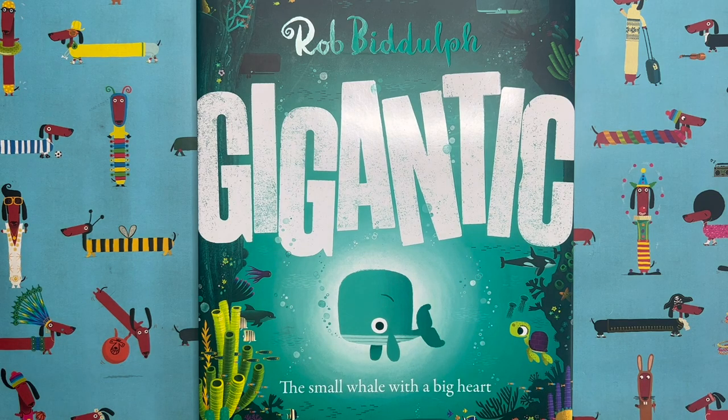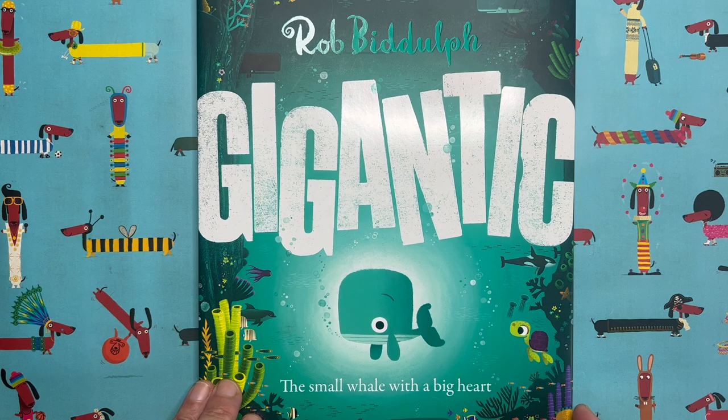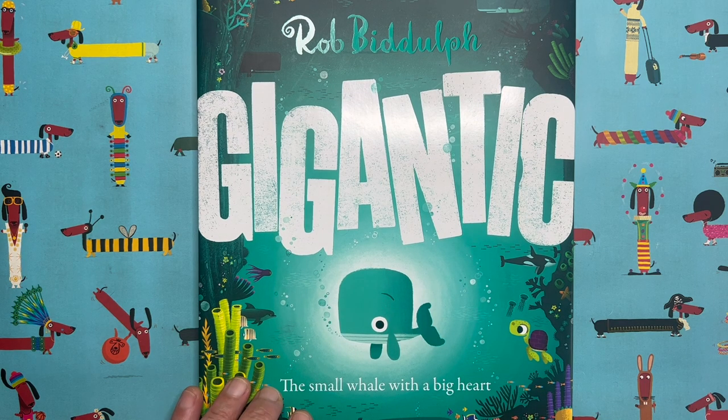So the parents give the whales these huge names like Gigantic and Colossus and Hulk and Titan, things like that. But in the course of this story, with the help of Gigantic's friend Myrtle the turtle there, we learn that it doesn't matter how tall you are. What really counts is the size of your heart. And so I've shown you guys how to draw Gigantic and Myrtle already. Today I thought I'd show you how to draw a different kind of whale.